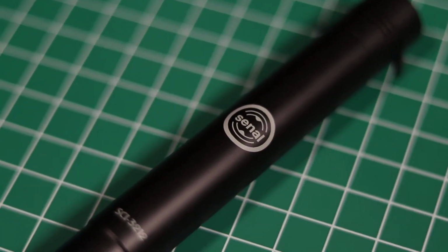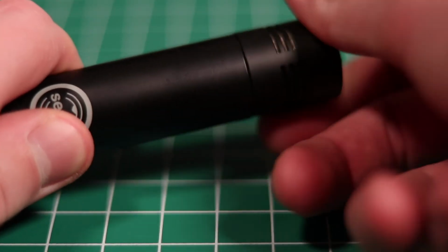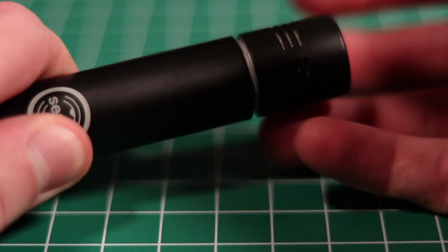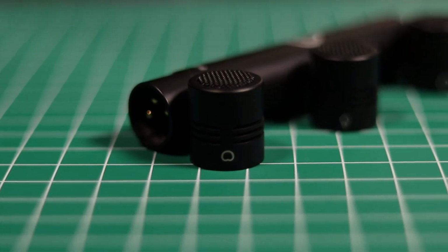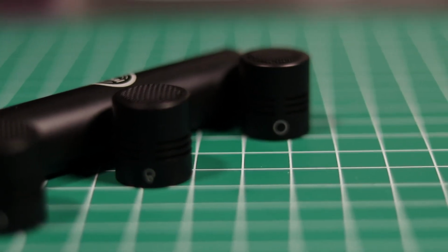I use a Sonal matched pair of SCI 3212s. The reason I like these so much is because A, they're a matched pair, so that's good for stereo, and B, you can remove the capsule and you actually get, with the matched pair, 3 capsules each. You get a supercardioid, a cardioid, and an omnidirectional capsule, and the reason that is so helpful is because you can just change it out in a matter of seconds depending on what your needs are. If you need a full omnidirectional mic, you can change that out really fast. If you need a cardioid mic, if you need a supercardioid, that all changes depending on what you need.